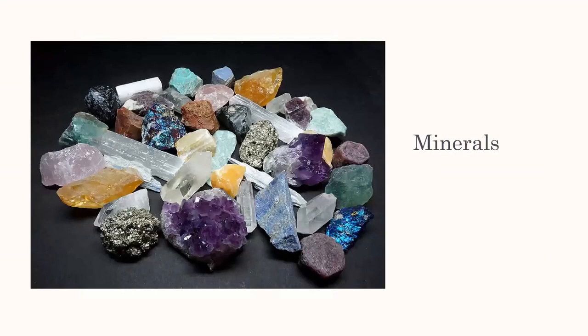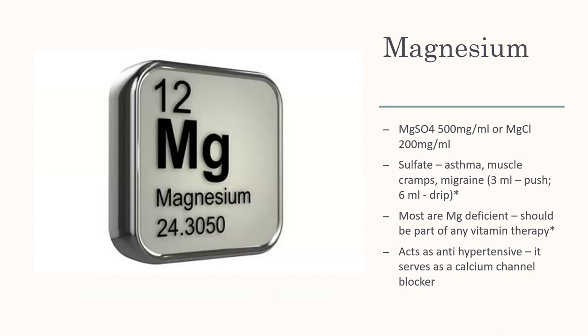Now let's go to the minerals. For magnesium, magnesium sulfate is available in 500 milligrams per mL, or magnesium chloride in 200 milligrams per mL. I prefer using sulfate because it has a higher effect in patients who have asthma, muscle cramps, migraines. I mean, be careful of the pushes here. These are just standard 3 mL pushes, but it has to be diluted. And when you go higher, I would suggest anything higher than 300 mL, I would just go for a drip. I just don't want to play with that.